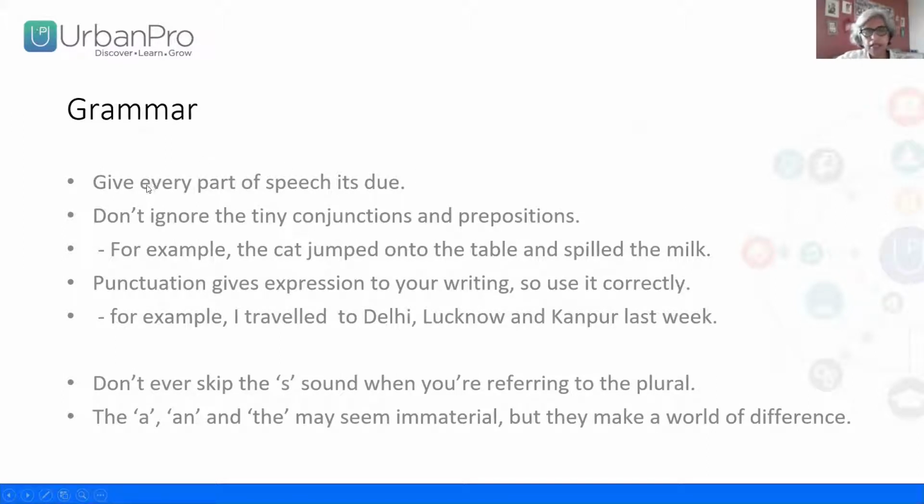Grammar. In grammar, you have to give every part of speech its due. Don't ignore the tiny conjunctions and prepositions, things like and, but. They're important. Prepositions, for, of, etc. Things like that. These are so important, so don't jumble them up. For example, the cat jumped onto the table and spilled the milk. Now, and is the conjunction here. Onto the table, onto is the preposition. So we can't mix these up ever.